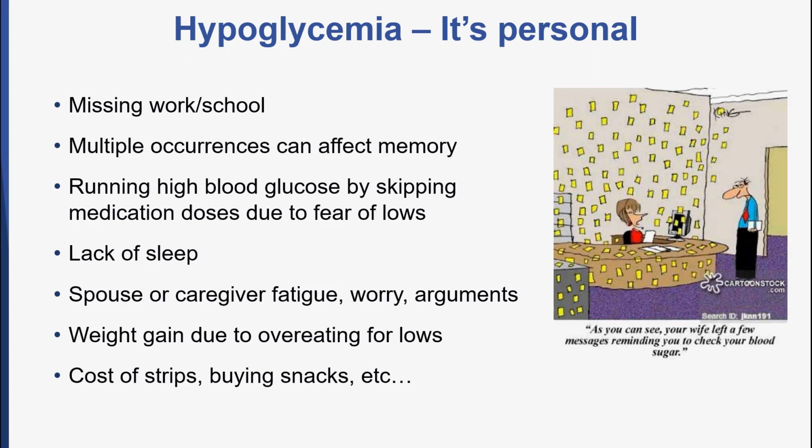Hypoglycemia can cause weight gain due to overtreating lows or from the increased need or mismatch in insulin. So if you have more insulin than your body required, then that insulin, which is a growth hormone, can stimulate weight gain. Hypoglycemia and the trigger of increasing the frequency of your testing can increase the cost of either test strips, snacks that you have on board, or glucagon that you have to buy.